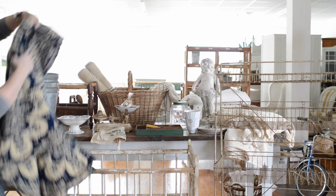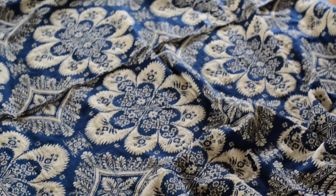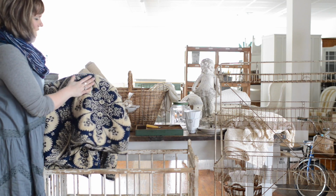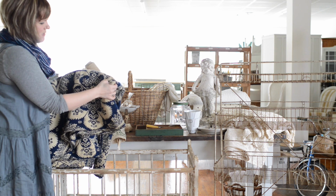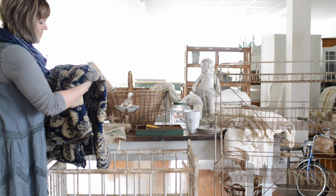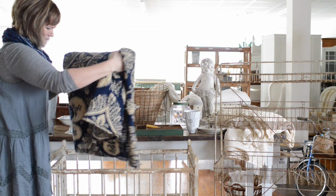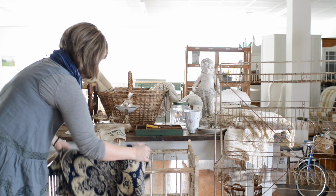And I also got this antique blue coverlet. I have been eyeing these for years. I may keep this one because I've been eyeing them for a really long time. They're always really expensive. This one's in a little bit of rough shape. It's got some holes in it that have been patched, but I don't mind it too much. It's been around a long time, so it's got a little wear and tear on it, and that's okay.